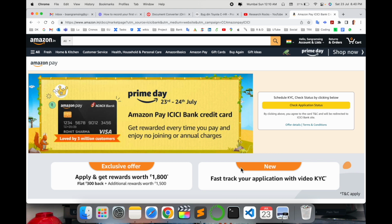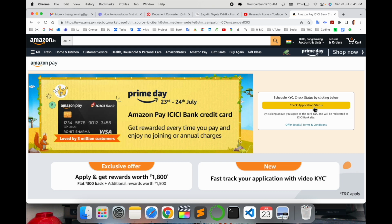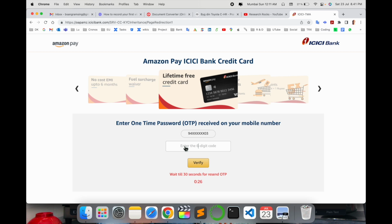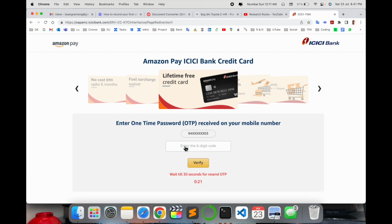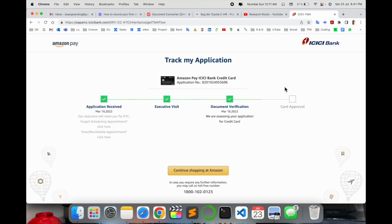Now you first need to sign in to your Amazon account. I have already signed in to my Amazon account. Check application status, I click here. You receive an OTP, a 6-digit OTP, on your registered mobile number. So yes, I am receiving the OTP within a second. I put my OTP here and then verify. My OTP verification is successfully done.